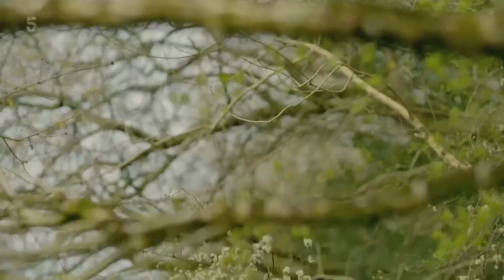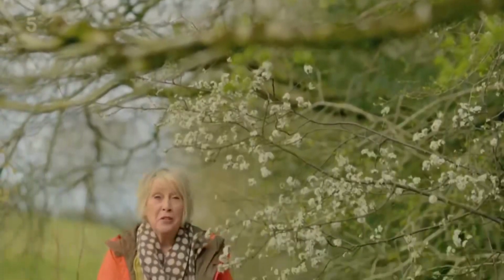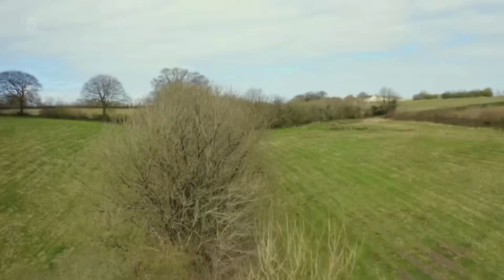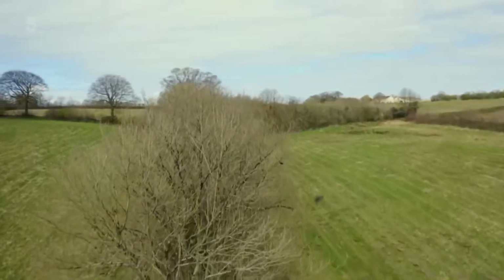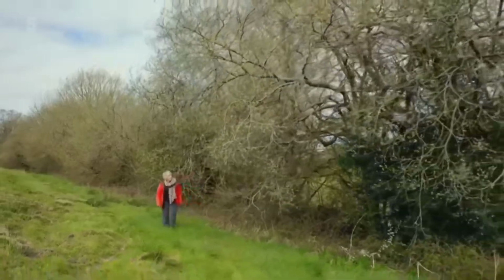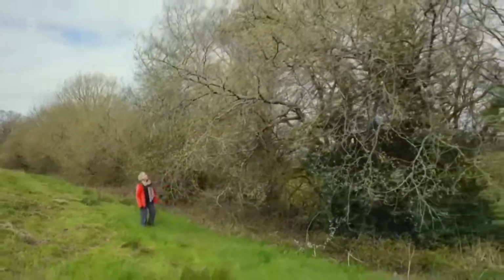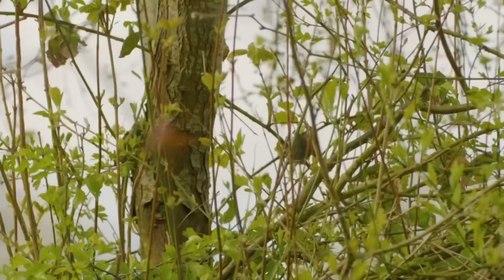Our hedgerows in the British Isles are one of the outstanding features of our landscape. They're one of the most important habitats as far as wildlife are concerned, which is extraordinary really, because they're all man-made. Most of the time they're composed of lots and lots of different native trees and shrubs.